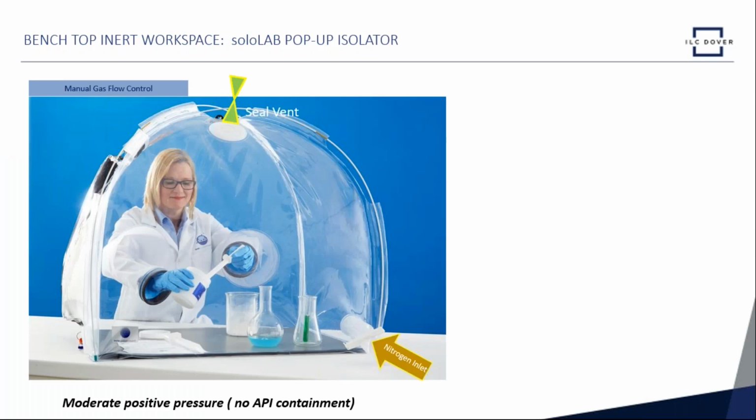Let's start with something simple. So here in this image we have what we call a SOLO lab. The SOLO lab is a simple bench top pop-up isolator with a carbon rod frame system. So here the lady's piped in nitrogen gas at the bottom right. We allow the gas and air mixture to vent until we get to the right saturation inside the isolator.